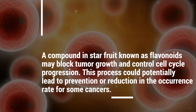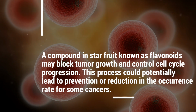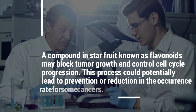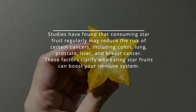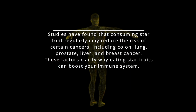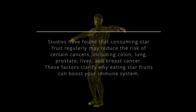A compound in starfruit known as flavonoids may block tumor growth and control cell cycle progression. This process could potentially lead to prevention or reduction in the occurrence rate for some cancers. Studies have found that consuming starfruit regularly may reduce the risk of certain cancers, including colon, lung, prostate, liver, and breast cancer. These factors clarify why eating starfruits can boost your immune system.